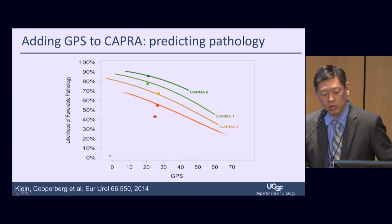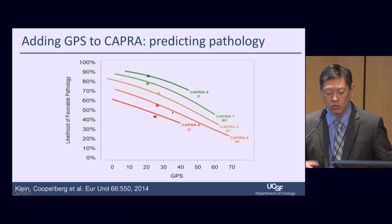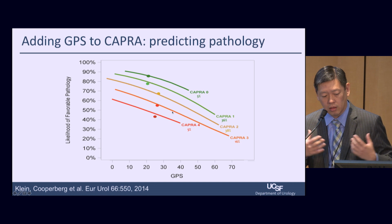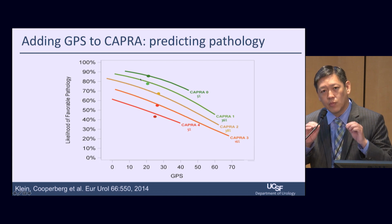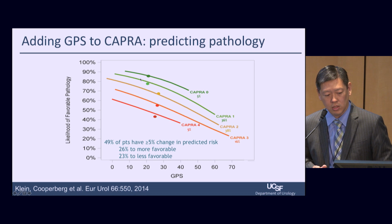Peter and Matt have shown this figure before, and I think Dr. Nguyen will show this later. But basically, here what you can see in the different colors is patients with different CAPRA scores. And remember, CAPRA is an integrated tool that takes together clinical and pathologic features to predict the aggressiveness of a prostate cancer. But even within the same CAPRA score as shown here, having this molecular test, the GPS, gives you a little bit more resolution even within that CAPRA score of who has more aggressive versus who has less aggressive disease.